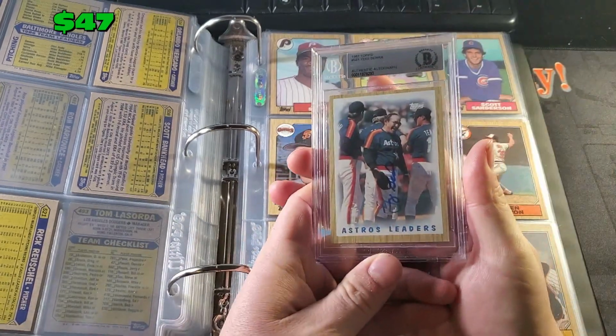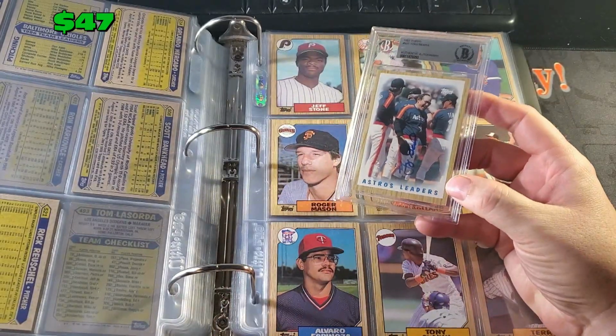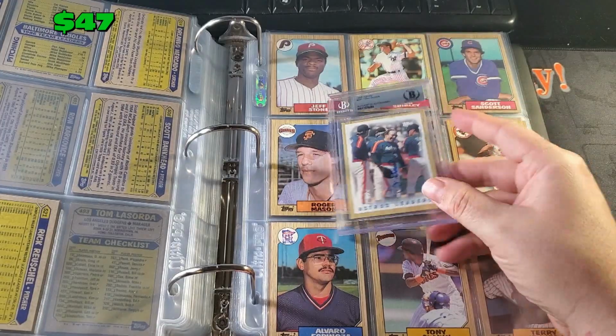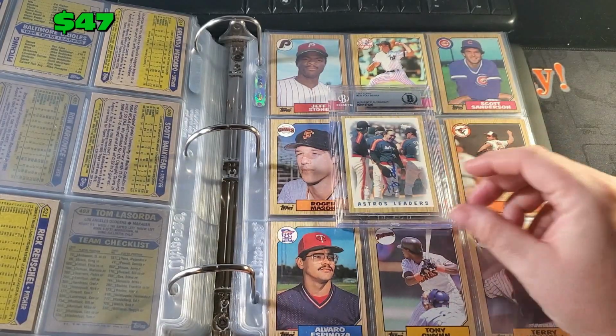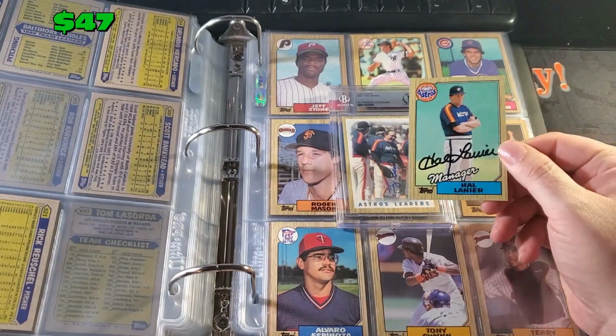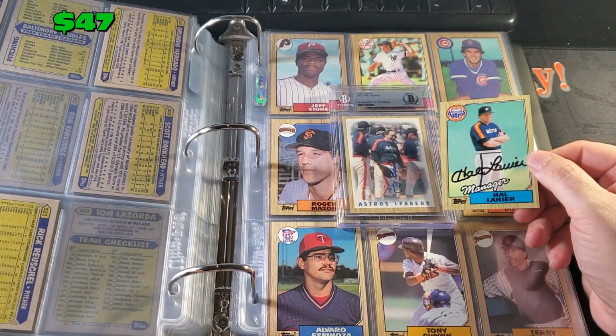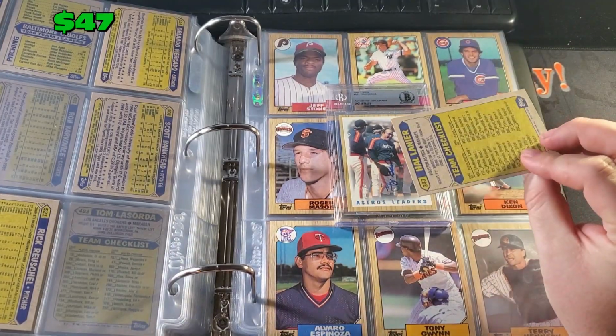I think in this case, now I can get Tenace pretty easily. Menke just passed away, and Hal Lanier hasn't signed in almost a year now, so that's risky, sending off a Yogi Berra. Plus, I'd have to crack it. But I do have a nice Hal Lanier right here, already signed up, ready to go. Looks great. So I think Yogi I'm going to leave alone.